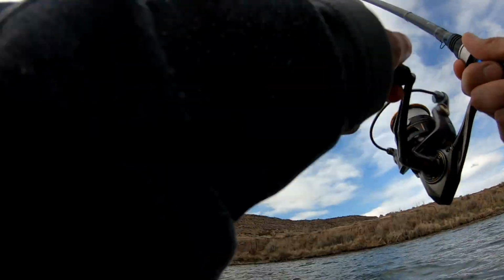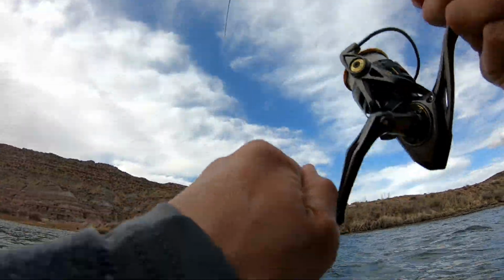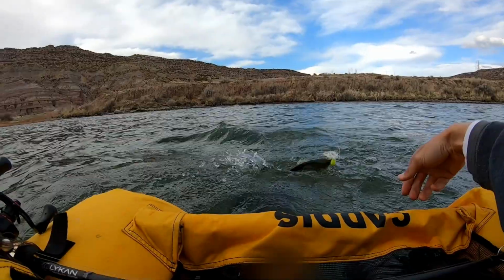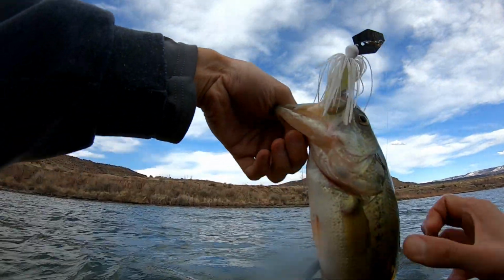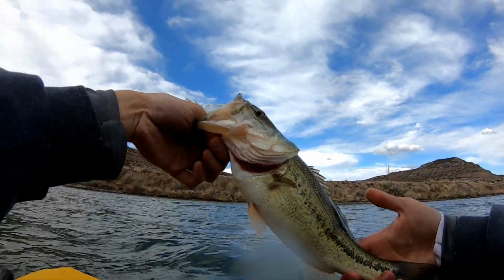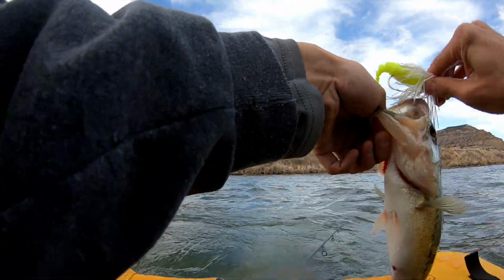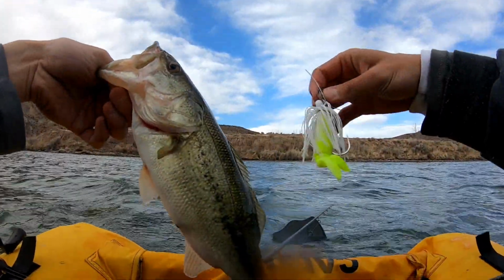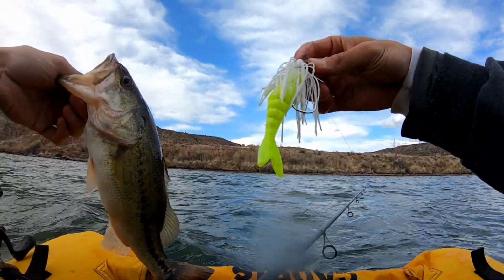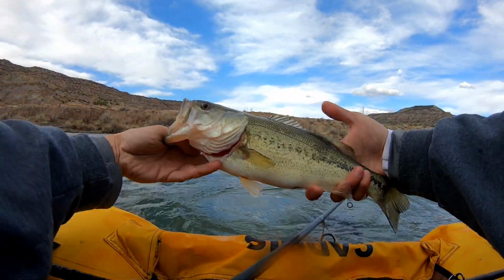Got it. Knew I had one there. Oh, guys, look at that nice one. Probably about a 2.5, maybe 2, probably 2. It's pretty skinny. Doesn't look like they're in pre-spawn yet over here. Whew, nailed that thing though. So switch it up to a white chatterbait. All white with some flake on there. Same Chartreuse trailer though, the Zako. Nice one, guys.